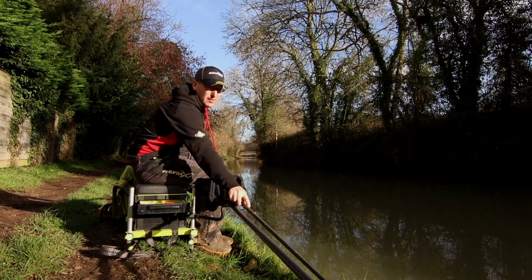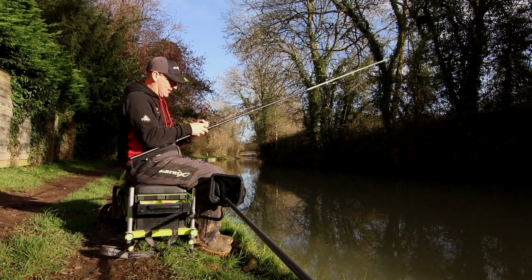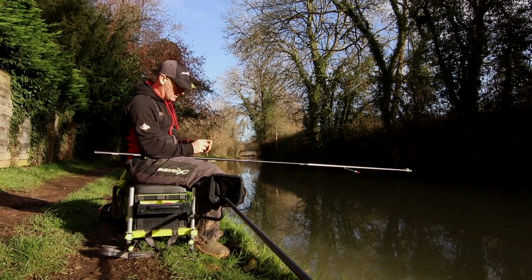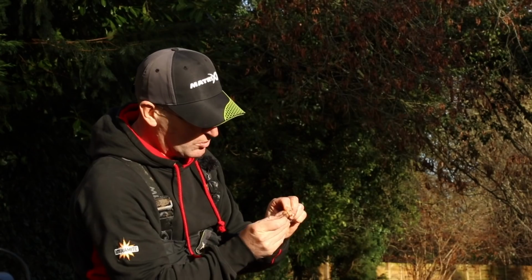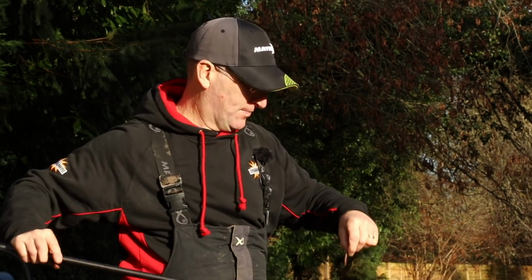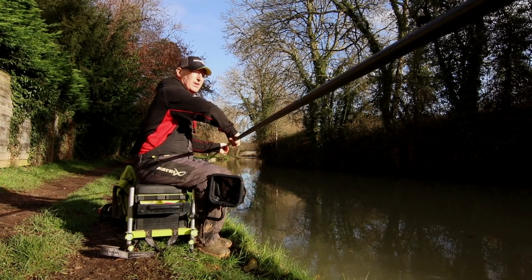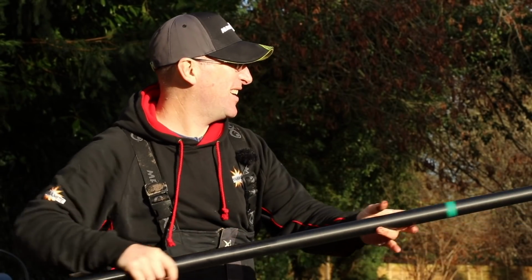Right, rock and rolling again. I'll start off with a big bit of worm, and then I'm quite keen to try a small bit as well, but because I've just fed, I'll start with a two inch bit of worm. So 2 big perch and a roach that fell off. Bad angling with a roach.